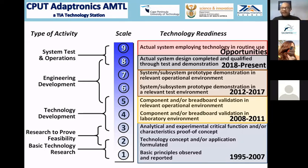for example, from 1995 to 2007, that was our initial research focus in establishing a capability in aircraft design, manufacturing, testing. From 2008 to 2011, I would say that focused primarily on technology development. From 2012 to 2017, we looked at engineering development. And then, of course, 2018 to present, using the actual airframe for specific tests and demonstration, and of course looking forward to future opportunities to actually use the system in South Africa for South African specific problems.